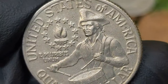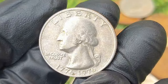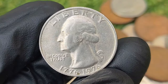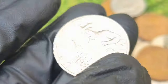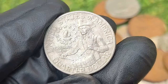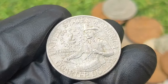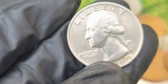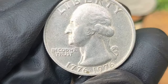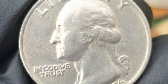Silver versions. The 40% silver bicentennial quarters from San Francisco, included in special collector sets, hold intrinsic silver value, making them generally worth $5 to $10 or more, depending on the current silver price and condition. Proof versions. San Francisco also produced proof versions of the bicentennial quarter in both clad and 40% silver for collectors. These proof coins, especially in high grades, can range from $5 to $100 for the clad proofs and $100 to $200 for silver proofs.